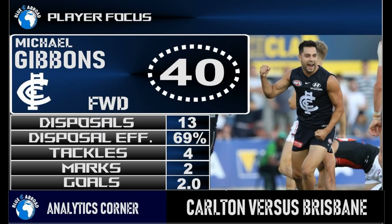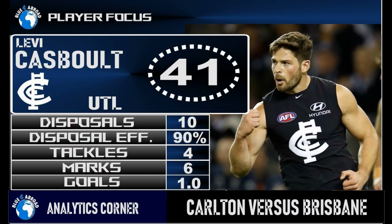For me, he's showing the signs that he could be our version of Papley, someone who can really influence the game, really puts good pressure on, he looks to play people in and around it. Really enjoy Gibbons' game and I'm excited. Levi Casboe, our beautiful utility, 10 touches, 90% efficiency, 4 tackles, 6 marks and a goal.